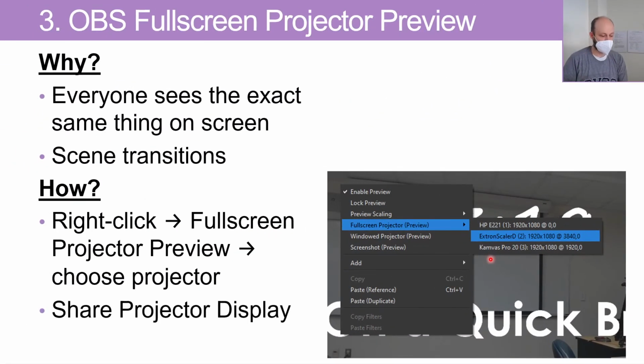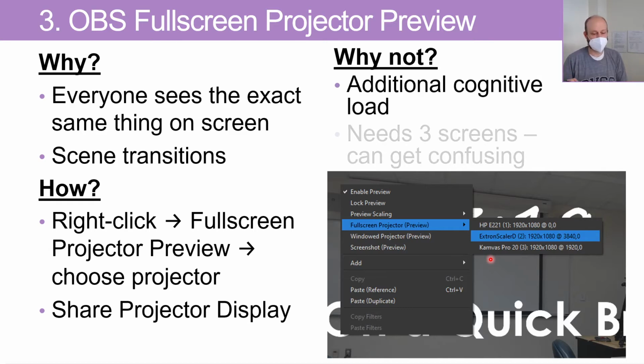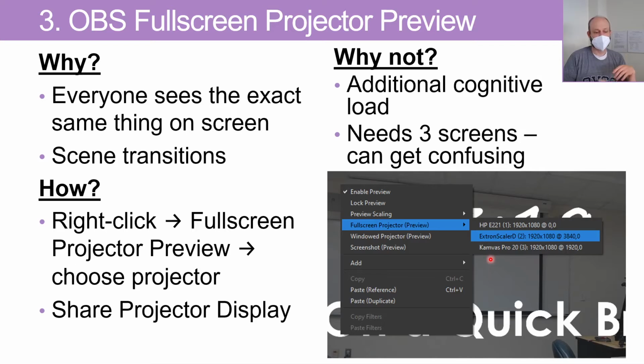Now, the problem is that, and then you just share that projector display. It lets you share the system audio so you can do the video seamlessly. That's how I've been doing this whole thing. Problems, depending on where you're at, this might be too much cognitive load. And the 3 screens can get confusing for some people. So this is why I'm not recommending this as the general purpose setup, but you can see it's really cool, the stuff I can do here.